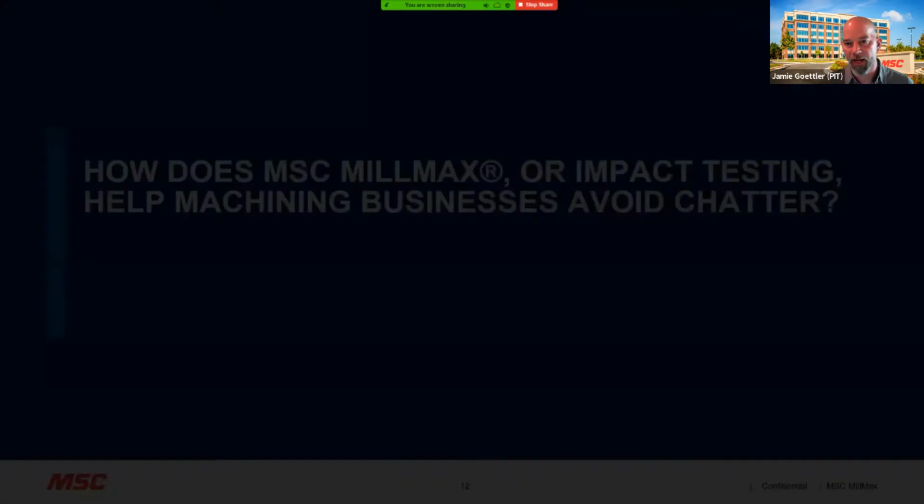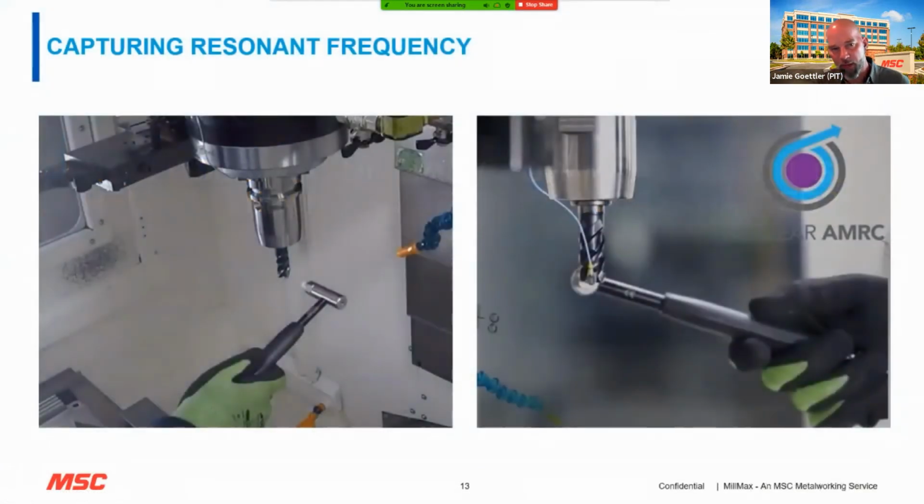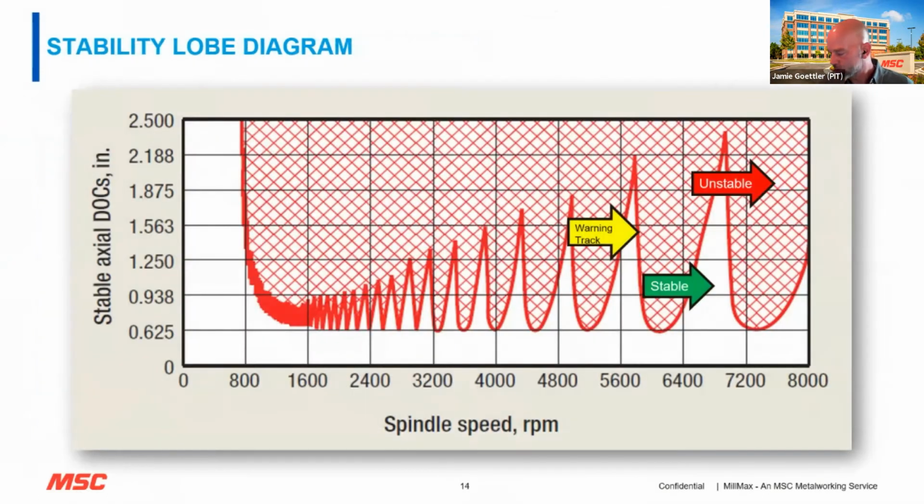So we'll go back to the PowerPoint here. When we talk about the MillMax test and capturing the frequency of each particular milling cutter, holder, and spindle combination, what historically was developed was what's called a stability lobe diagram. And you can see here, this is a mechanism that allows you to understand, whereas in red, these red checkers, that part of this diagram is an unstable area.